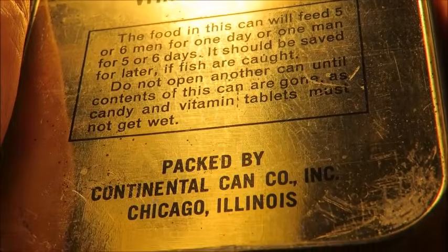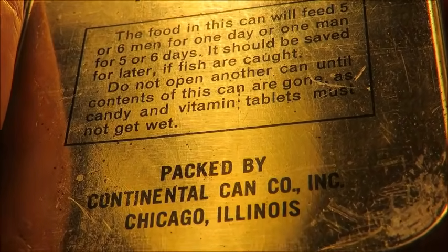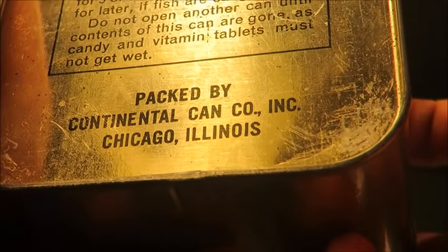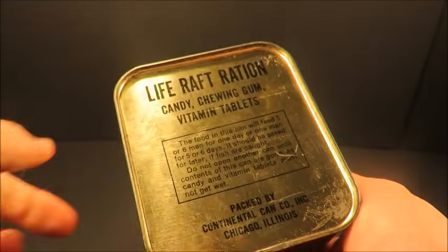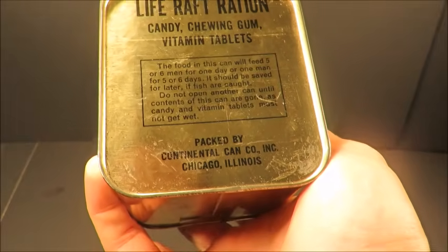Do not open another can until contents of this can are gone, as candy and vitamin tablets must not get wet. Packed by Continental Can Company Incorporated, Chicago, Illinois. This ration was also packed at the time by Charms in Bloomfield, New Jersey. So, it looks like there were 2 factories that produced this ration.